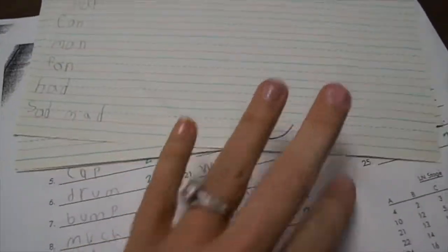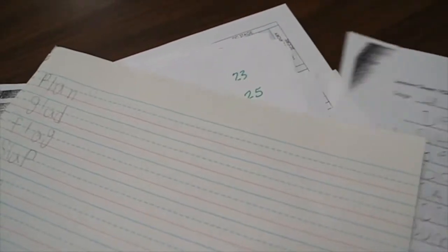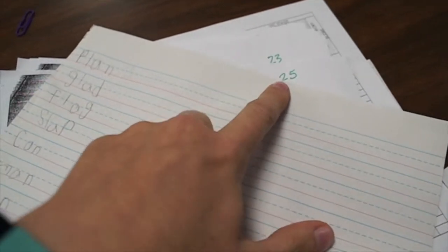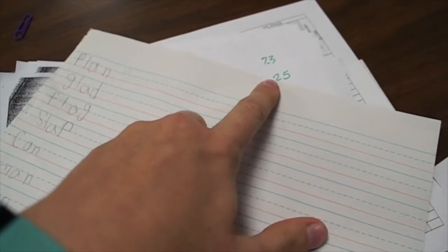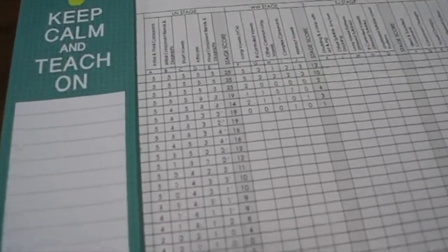So at the end, you count up how many 2s they got. That goes at the top of the page, which I'm trying not to show you because I don't want to flash their names everywhere. If he got all 25 words correct, you write that at the top of the page, and then you count how many 2s and 1s they got, and you put it down here at the bottom. And then this means something on the sheet from her book, which I have on my computer. So that's what this is.